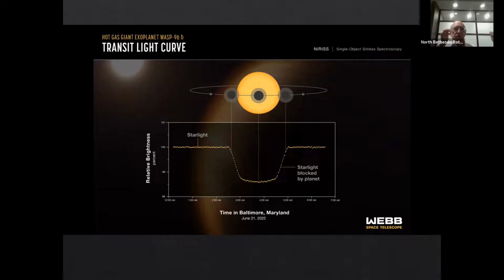And when it's just starting to come across this and block the light, there's a little tiny zone of time where you can analyze the light and find the spectrum of the atmosphere of that planet before it blocks it out. So that's what this is about.